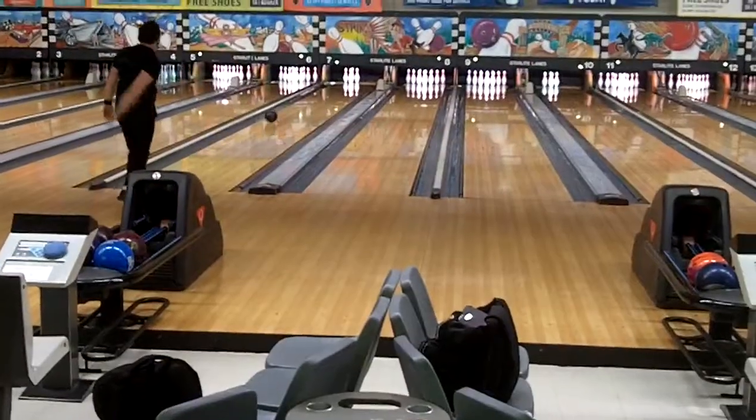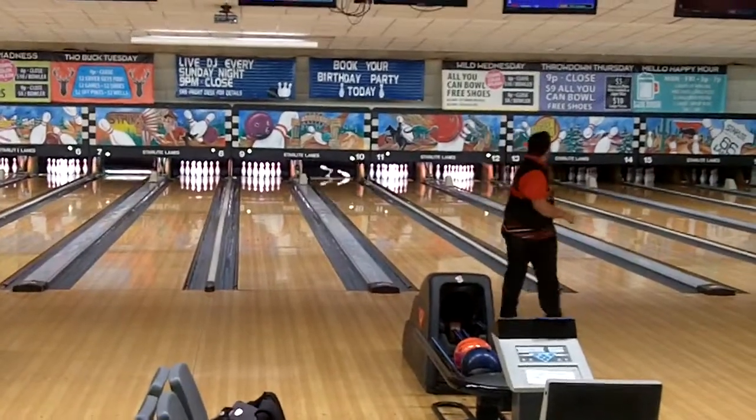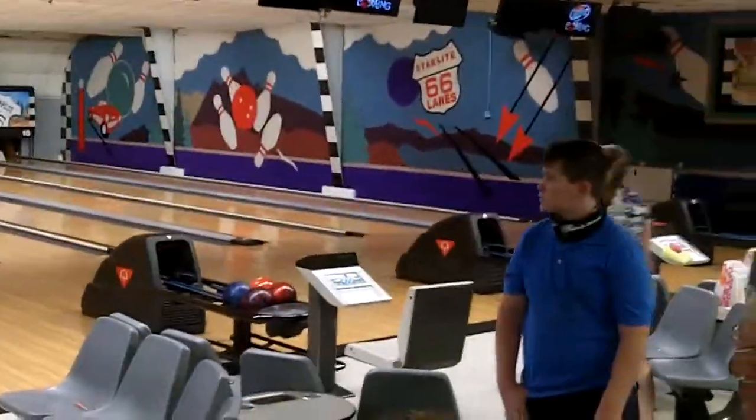Couple buckets here. Skylar first with the backup style. Oh, that was tricky. Oh, nice. Ian a little bit more conventional, but just as effective. Emily does get that first strike. She's still got her head in the game.